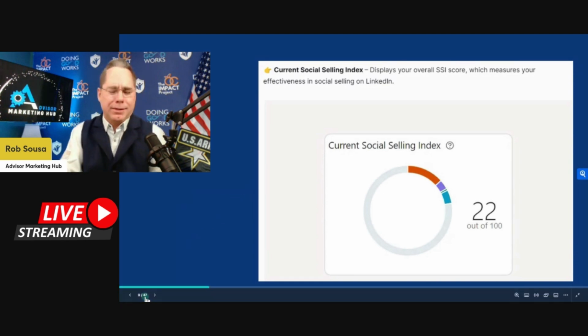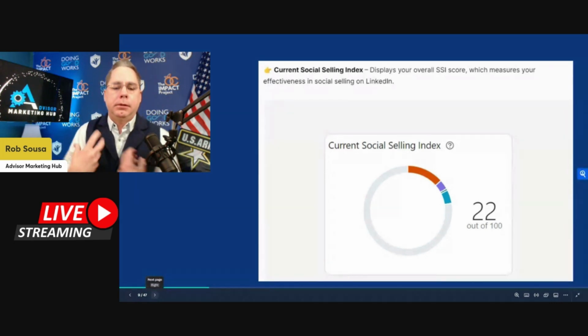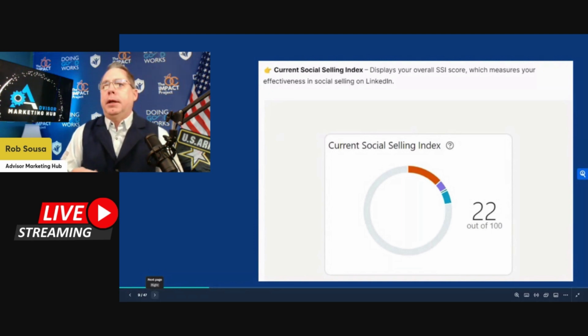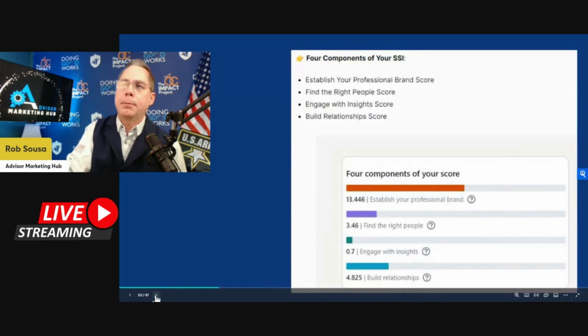All of that is measured by the social selling index for your effectiveness on LinkedIn to create engagement. Of course, LinkedIn wants to reward those who are building the LinkedIn brand and engaging people to stay on LinkedIn, continuing conversations, and trying to keep people's attention on LinkedIn. And if you're part of that, they're going to reward you. That's what the SSI score is about.